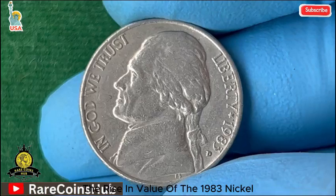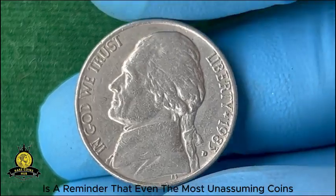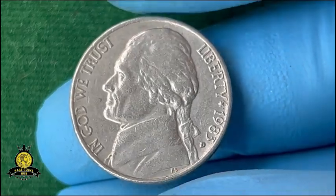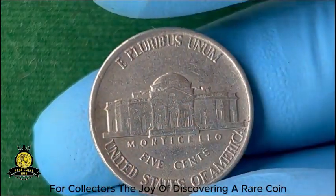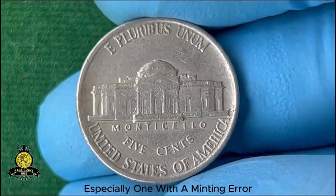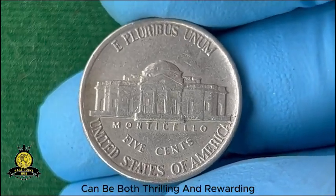The rise in value of the 1983 nickel is a reminder that even the most unassuming coins can hold significant value. For collectors, the joy of discovering a rare coin, especially one with a minting error, can be both thrilling and rewarding.